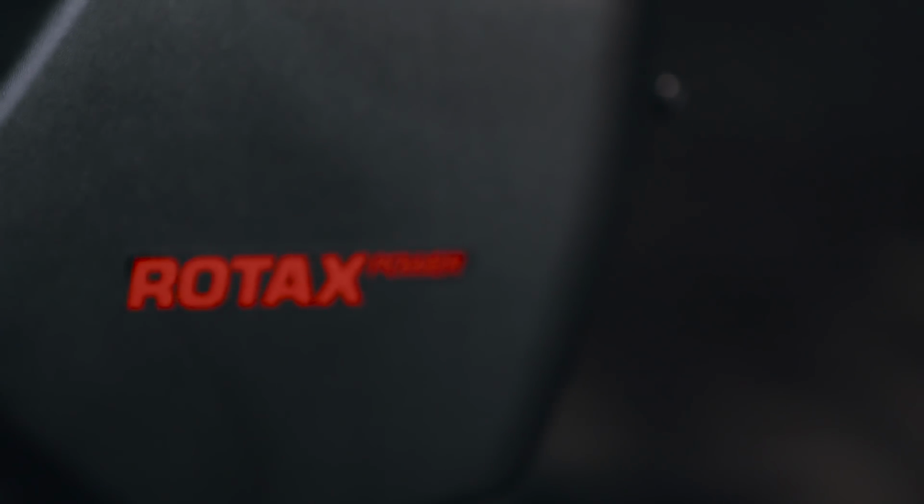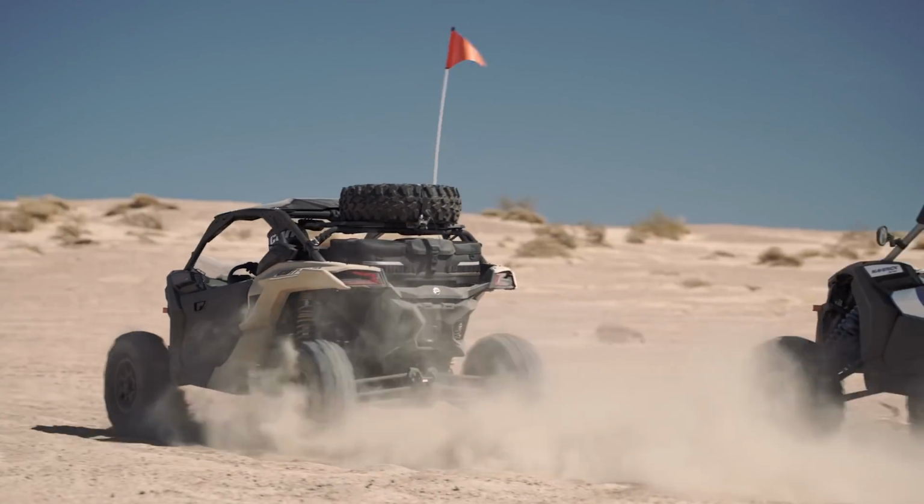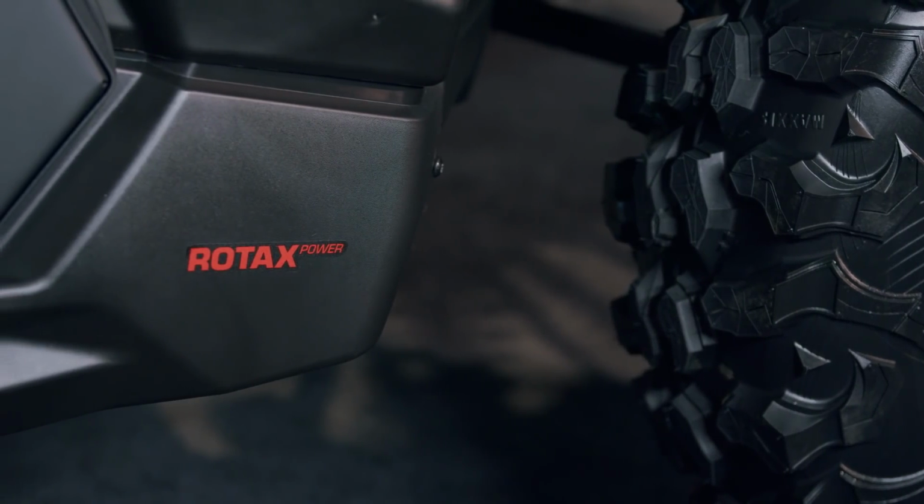A Rotax turbo engine delivers a powerful 120 horsepower for solid performance, acceleration, and the kind of reliability that makes Rotax so exceptional. And like all DS and XDS vehicles, it includes a reinforced chassis, upgraded lower link and rear toe plate, as well as rear double shear knuckles for more precise handling and more durability.